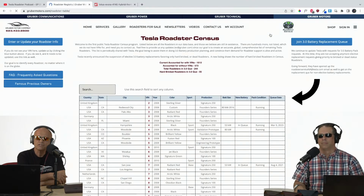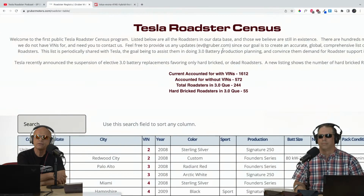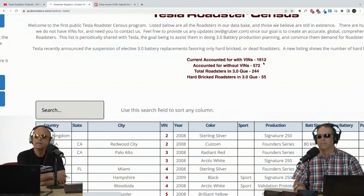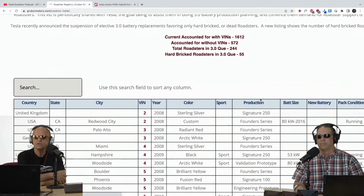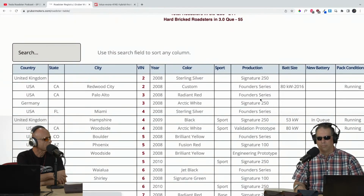What this census program will allow you to do is search on any of the columns. And you can see up at the top there are 1,612 accounted for Roadsters with VINs. But the unaccounted are Roadsters that we became aware of that we don't have VINs for yet, 572. So you can see there are about 2,100 Roadsters out there floating around out of 2,400, which is not bad. That's pretty good, actually.